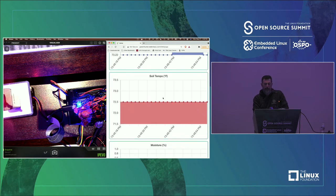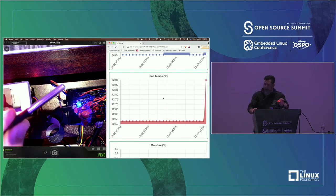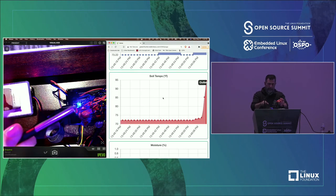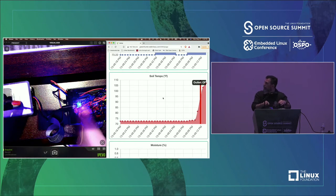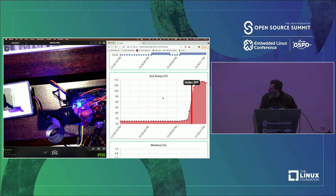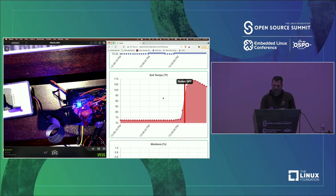Soil temperature here, 72.5 degrees. If we demonstrate the soil temperature going up, you can see that the outlet was turned off. The LED is now off. So just showing you how the soil temperature actually works. And it gives me that nice line in the chart to show me that the outlet went off. As it cools down a little bit, the outlet will turn back on once it falls back below that threshold.